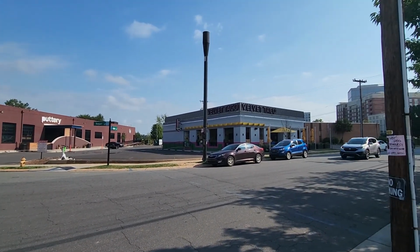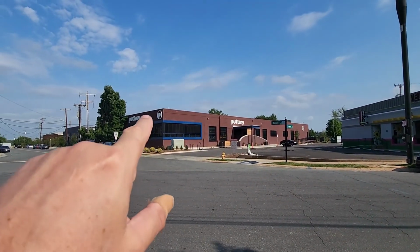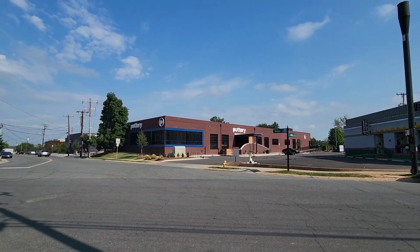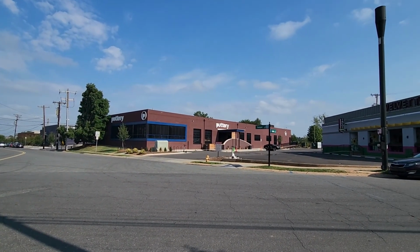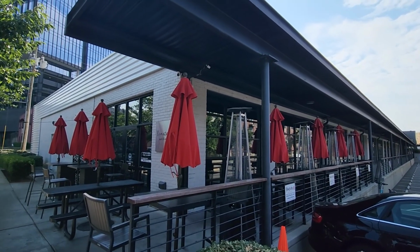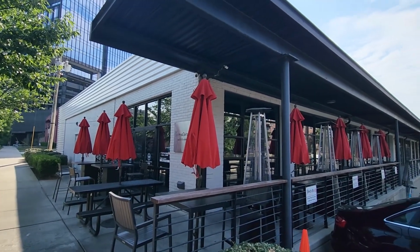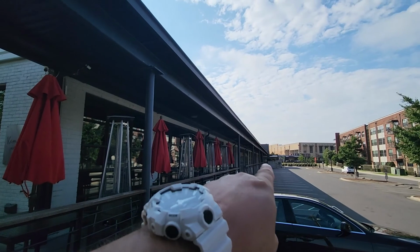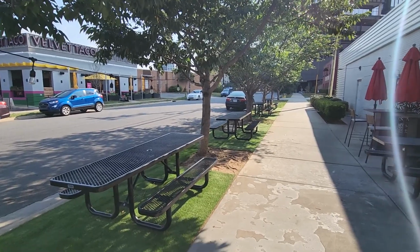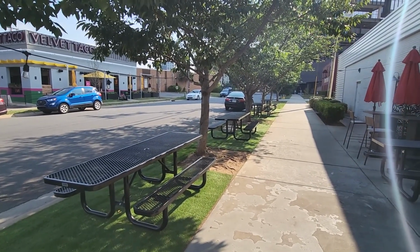And right back here, you've got the Velvet Taco right there. And there's the Puttery. I do want to do a video on the Puttery. It's a restaurant, but it also has an inside putt-putt course. It looks very cool inside. And right behind me, we have a sushi bar. And this is Yamazari Sushi and Sake right here, right across from the Velvet Taco. And I believe there's another place down there at the end. Maybe, not quite sure. We'll have to check it out. And they have these little picnic benches right here in front of the Yamazari Sushi and Sake bar.